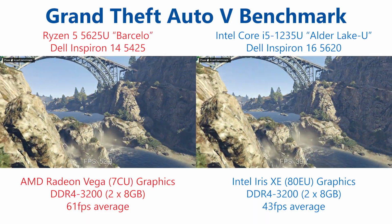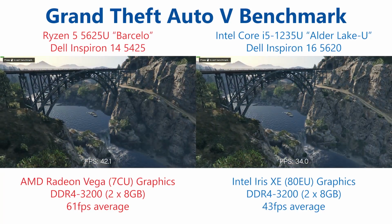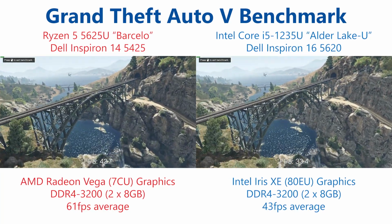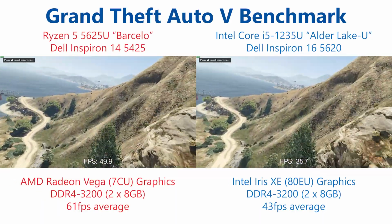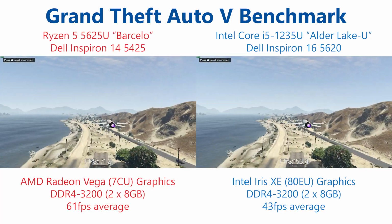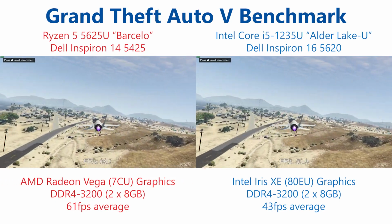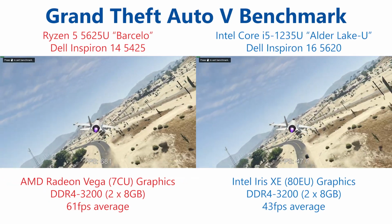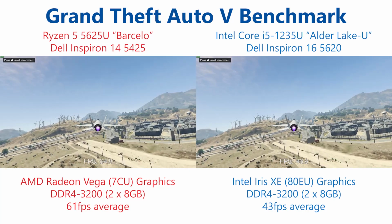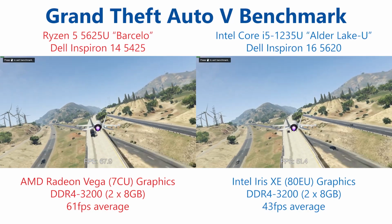So with that in mind, we do see a pretty big advantage for the Barcelo Ryzen 5 system, and the average frame rate given here is for this final section of the test, giving the fly-through behind the jet and then going through the city itself with some combat and vehicle. And we can see there is a big advantage here. The AMD base system averages over 61 frames per second, whereas we are getting over 20% lower frame rates on the Intel Core i5-1235U base machine.